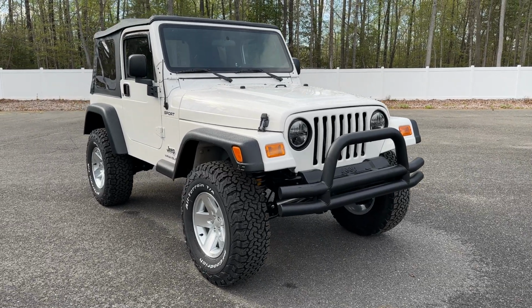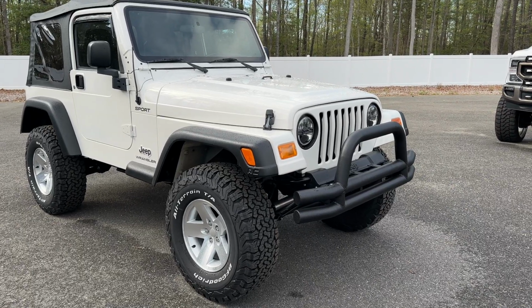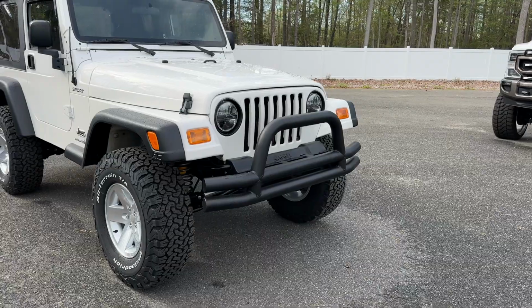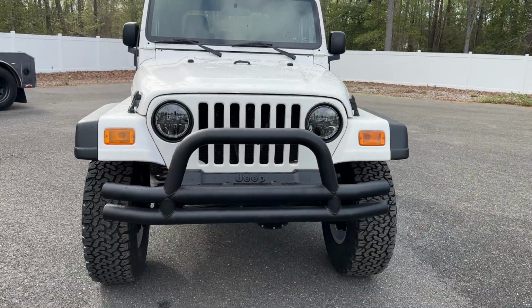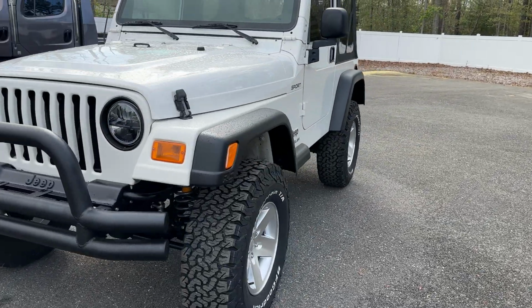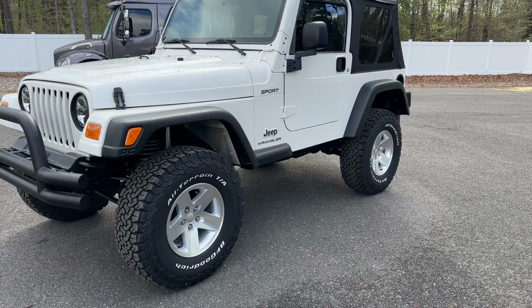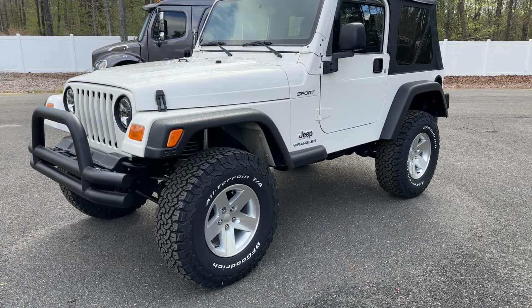Prior to us getting this Jeep in, as mentioned, it was completely stock, but it has a phenomenal service history behind it. There are 33 individual service records on the Carfax report, meaning it was in for service 33 separate times, and obviously each one of those visits got multiple services done while at the service department. So, very mechanically sound Jeep.